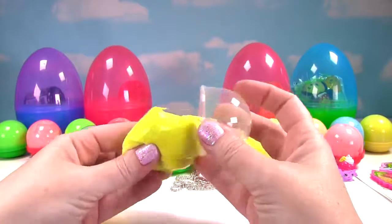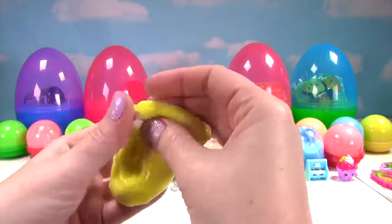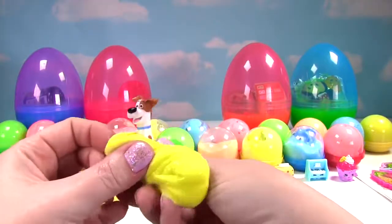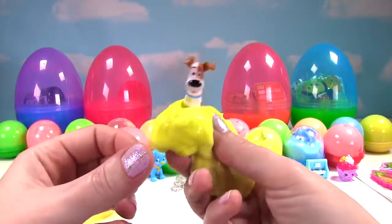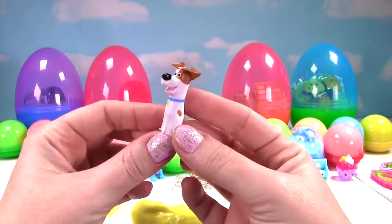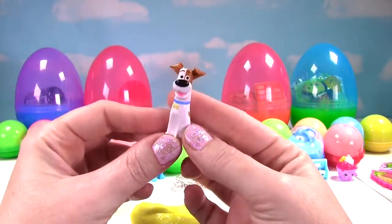Whoa, so slimy. What do we have? I see ears. It's Max from The Secret Life of Pets. Whoa, he's super cute.